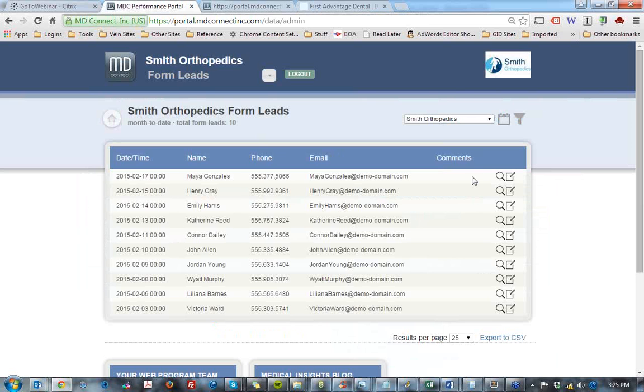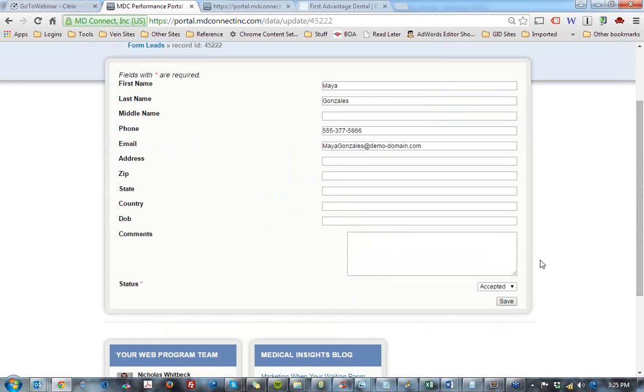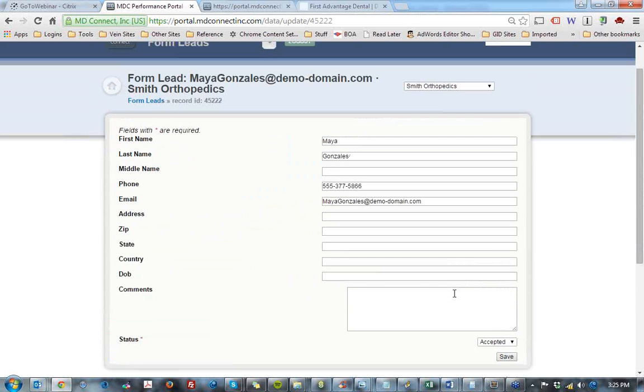Now we have some pretty aggressive spam filters in here to filter them out automatically, but if you ever needed to, you could go into the edit screen, and you could go right here and go to accepted, rejected, duplicated, or spam. And you can also make notes right here to annotate whether it was an appointment or whatever happens to that lead going forward.